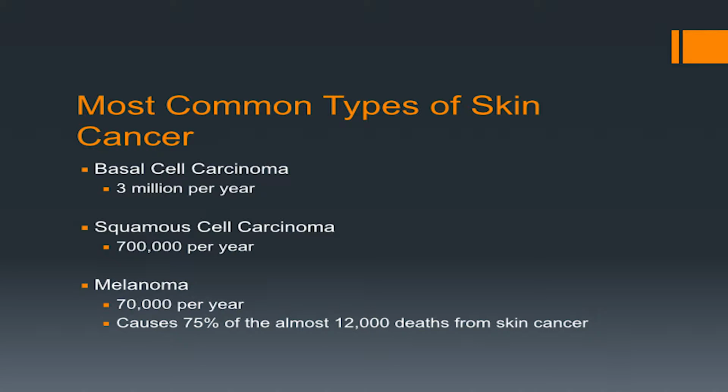So there are three types of skin cancer that we commonly see. That's basal cell carcinoma, squamous cell carcinoma, and melanoma. And basal cell carcinoma is the most common. There's about 3 million per year. And generally this is from both sunburns as well as chronic sun exposure. So we commonly see this on the nose, on the shoulders. This has a very good prognosis if it's treated early on.